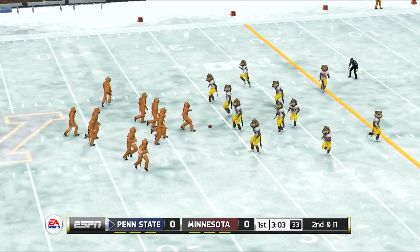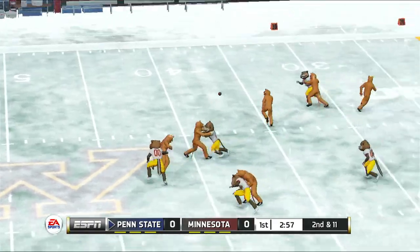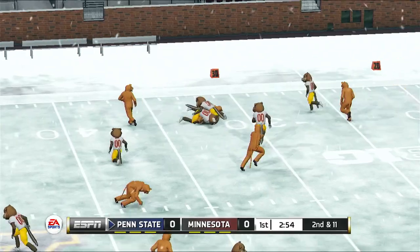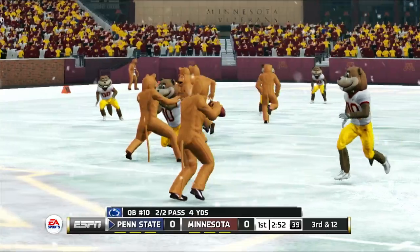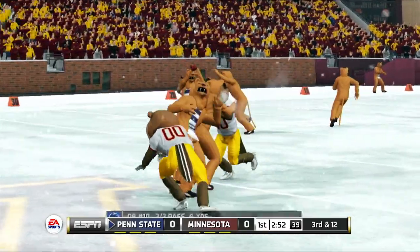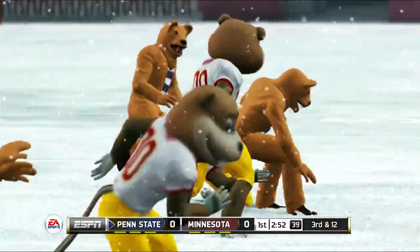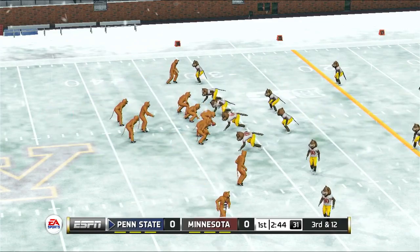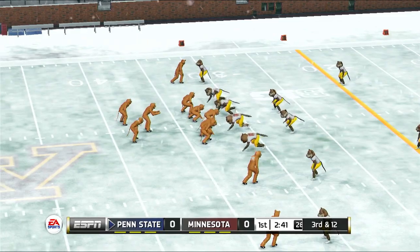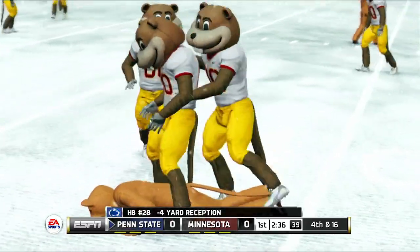From the 31-yard line, second down. Mike Wood. Go! Tackle made at the 32-yard line. Down, and they need to get it to the 21. Dog four, go! Come in, tackled for a loss. Drop back 4 yards on that one.